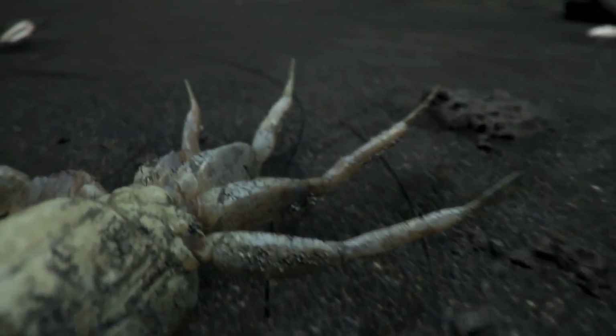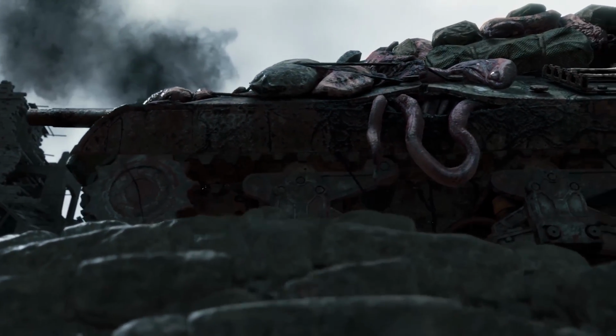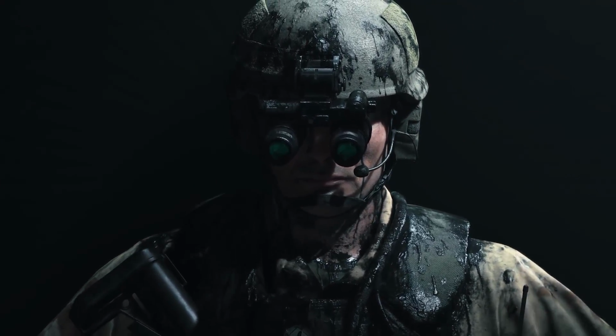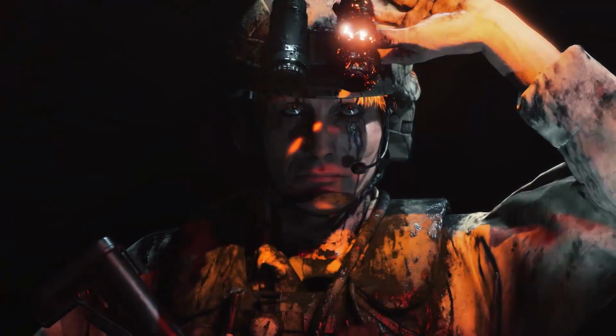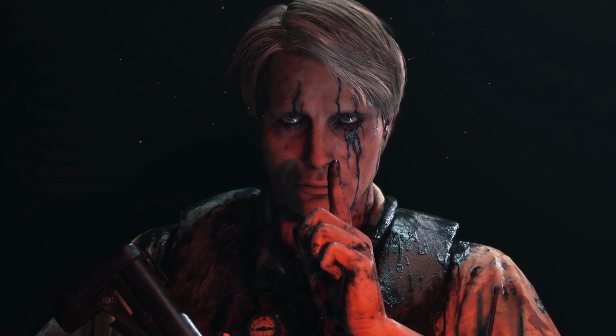One of the most mysterious aspects of Death Stranding is the black liquid that seems to permeate its world. We can see it fill up the handprints left behind by the invisible entity in the first trailer, and in the second trailer we see it oozing out of everything from armored vehicles to Mads Mikkelsen's character. What everyone is wondering is, of course, just what the hell is it? Is it ink, is it oil, or something else altogether?